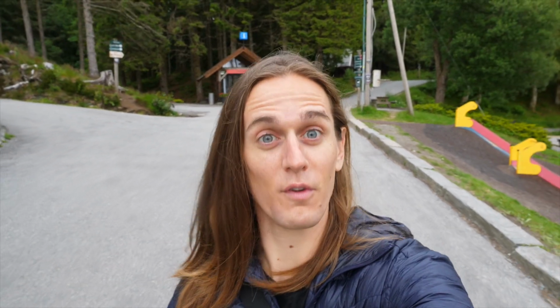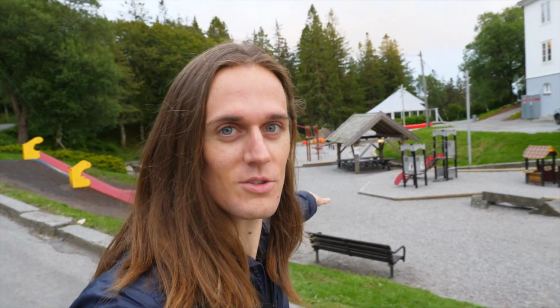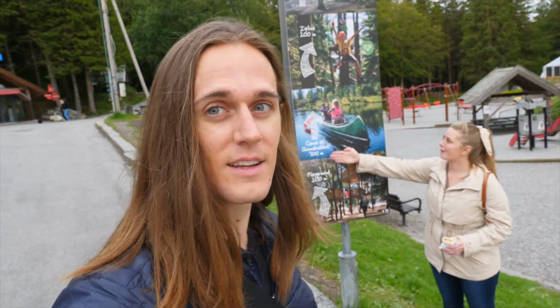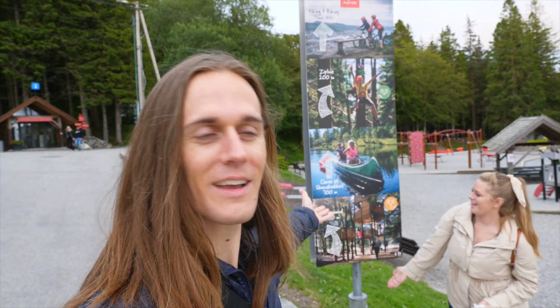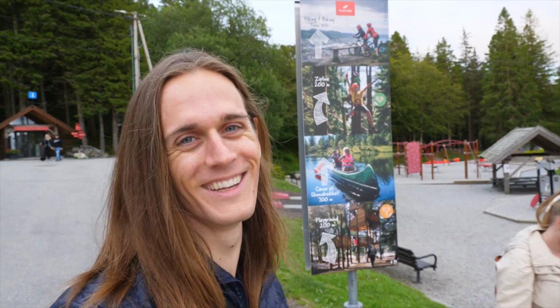Back up on the mountain area. Ooh, zoom out. There we go. Back up on the mountain area, it's called Fløibanen, Mount Fløibanen. There is like a whole adventure park here even. There's a kids play park, but then beyond that there's a ropes course and zip lines. There's even canoeing that you can do during the day. Canoe, zip line, hiking and biking. Look, there's a sign right there.